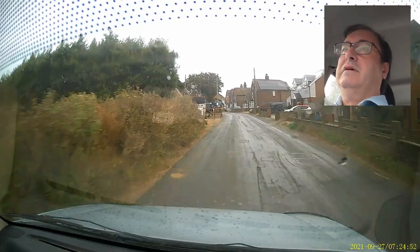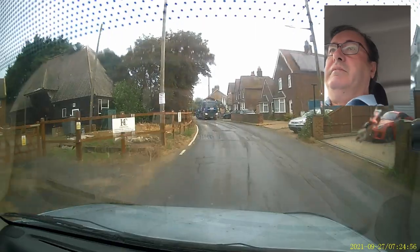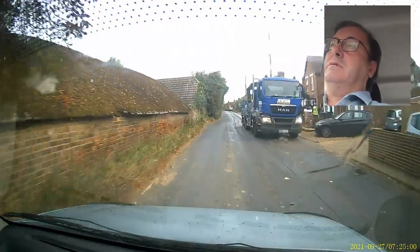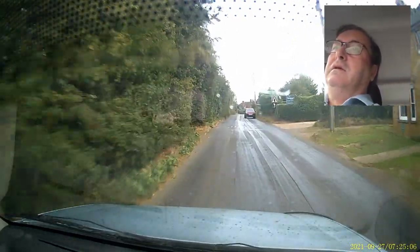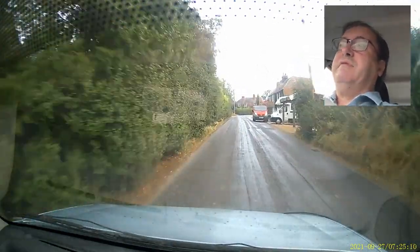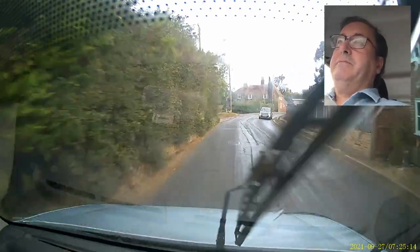What's going on here? Some form of major obstruction. Oh, someone's getting some bricks delivered. This bloody old red post office, ex-post office van. It's always parked here, always parked up the pavement.